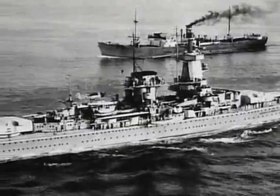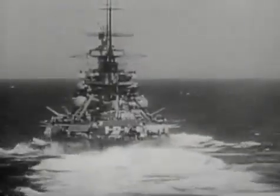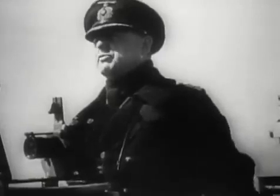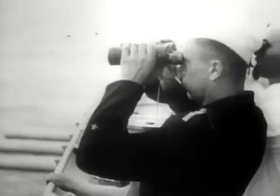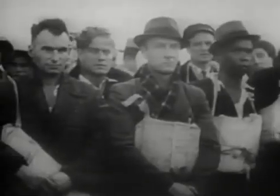With her relatively thin 4-inch side armor and state-of-the-art diesel engines, she could reach a speed of 26 knots, well beyond that of all but the fastest British and French battleships. She also carried her own catapult-launched scout plane to help her locate victims. Shortly after war was declared in September 1939, the Graf Spee was assigned the classic raider mission of sinking enemy merchant vessels and disrupting trade. She was an immediate success, sinking 9 vessels over a 3-month period, and more importantly, spreading panic among the crews of Allied merchant ships.